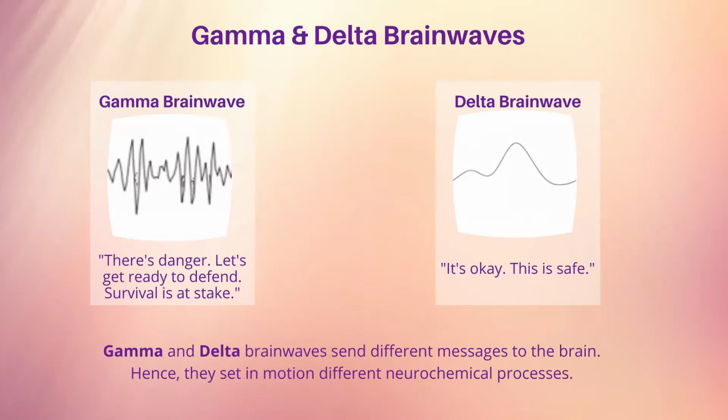The gamma brainwave is present during situations when we're exposed to some kind of danger or something that's perceived as threatening, and our brain has determined that survival is at stake. So we must get ready to defend ourselves. There is some sense of danger around. The delta brainwave, we've already mentioned this lovely sense of safety. It's okay, it's safe. And each of these brainwaves result in different neurochemical processes. So let's look first at what happens when we have a gamma brainwave present.